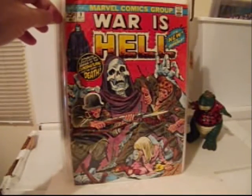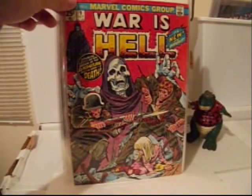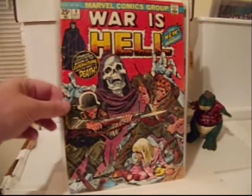War is Hell, issue number 9, first appearance of the male incarnation of Death. Very cool book. Amazing artwork. I love the red. Great book.